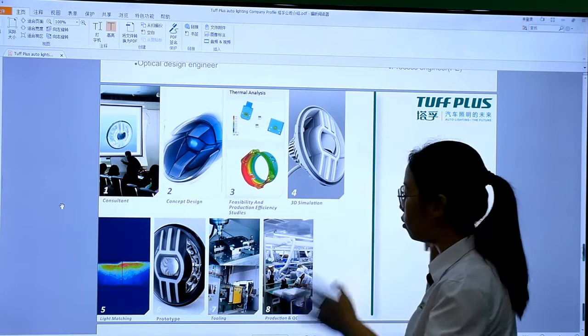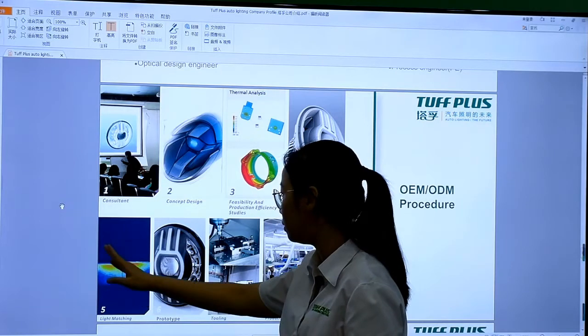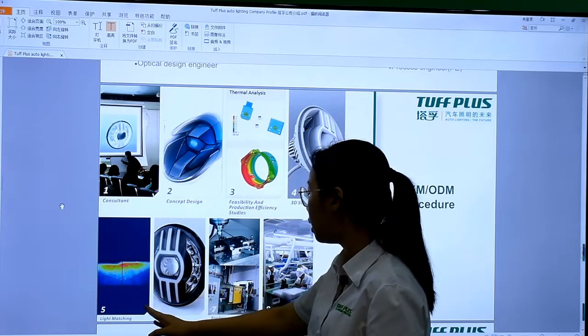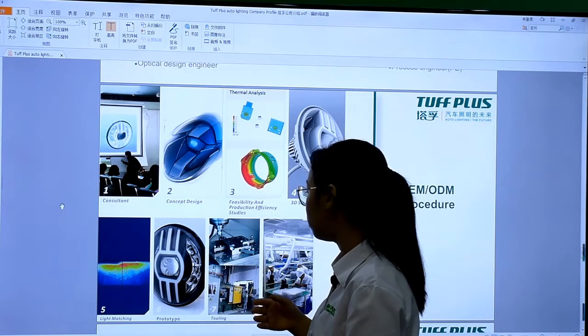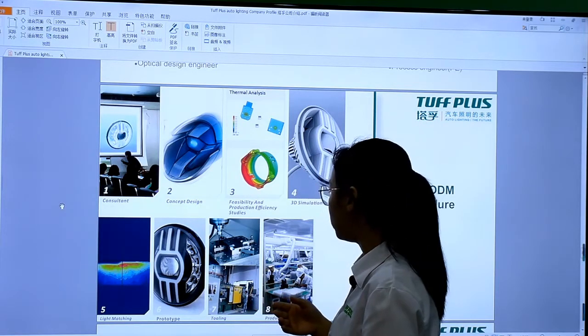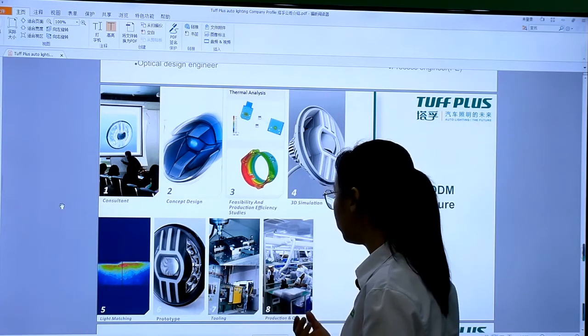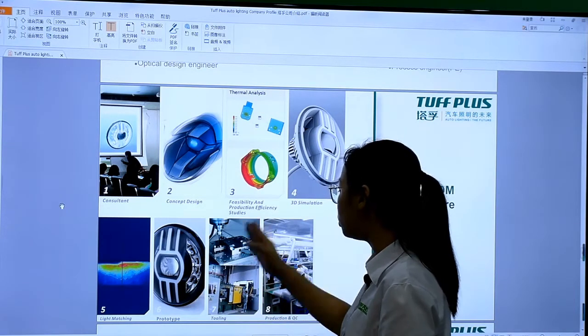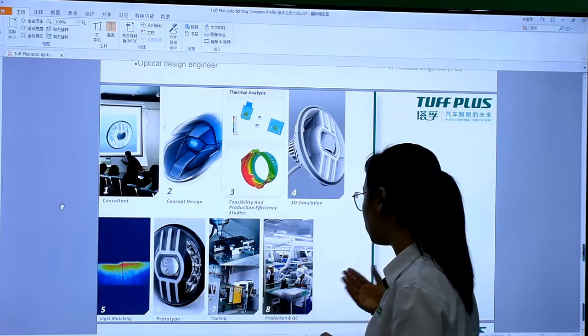When the customer confirms it, we will do the light beam designs. Yes, the light beam designs, and send them the prototypes to check the appearance and the installation ways. And then when they confirm the prototypes, we will make the tooling and arrange the production and the QC test.